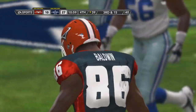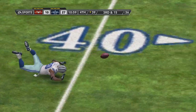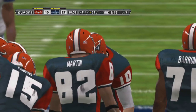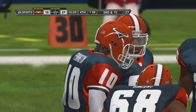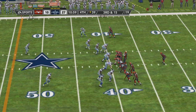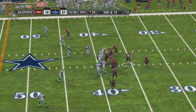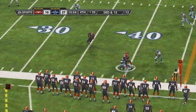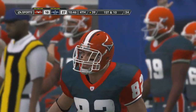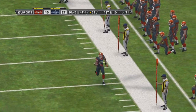Short pass to his left. The pass is tipped. 3rd down coming up after that incomplete pass. Third down and 15. Throws to his left. Mike Jenkins was there to bring him down. I wish all our fans could see what's happening down the field on all our television broadcasts, because so much of the game now is won and lost in the secondary.